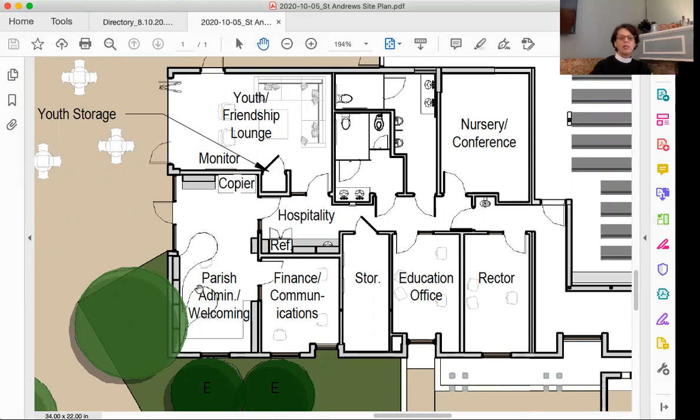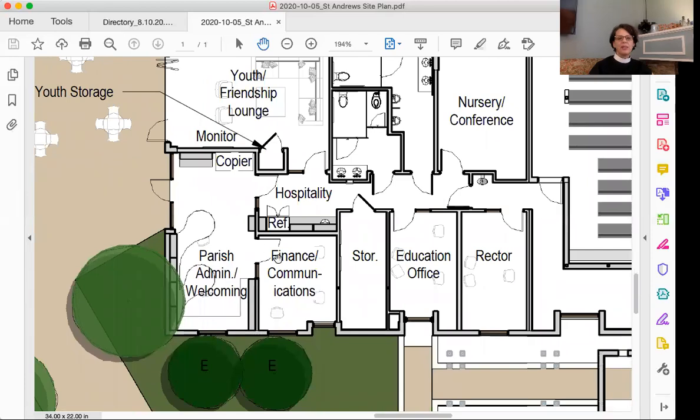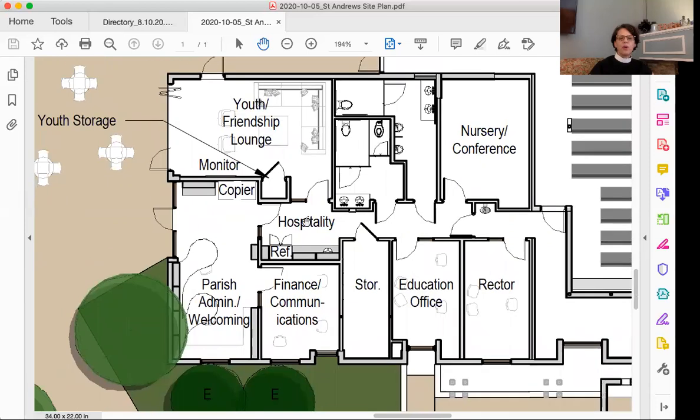Both of those stations have a privacy screen that would come up about this high, I guess, so that when a guest comes in, they're not looking right down at the desk of the person working. This is a glass door into the finance and communications office, so people working in that area can see who's coming in the front door. There's a hospitality bar here that is a full-size refrigerator, a counter with coffee maker for the office staff, as well as anybody using the Friendship Lounge.